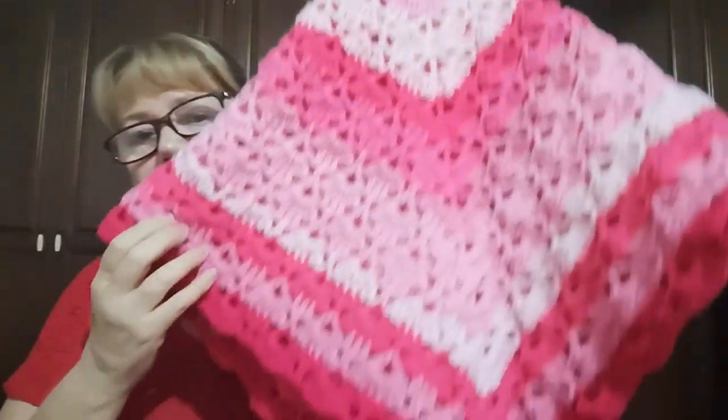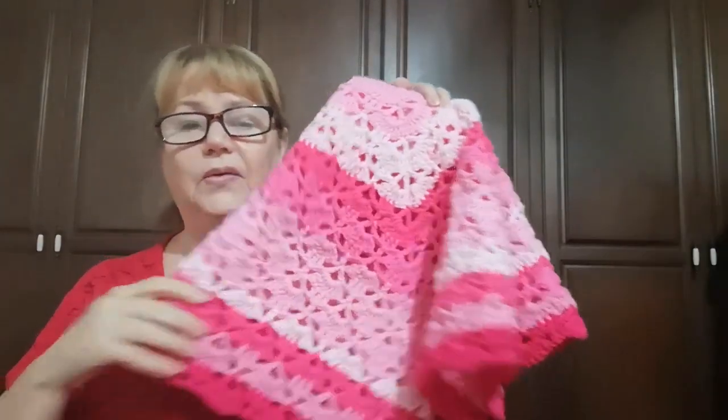But there you go. That one is suitable, and that will be going to the Crochet for Cancer as a donation. I quite like that pattern. Actually, I really like it. I probably will make more in different things. And she does have it in like a scarfy shawly pattern, which I was thinking of making for myself.